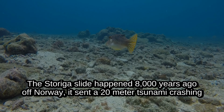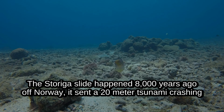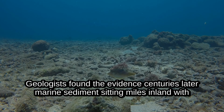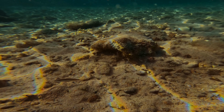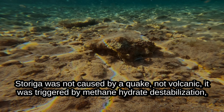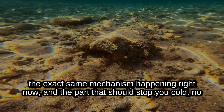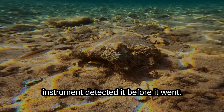The Storegga slide happened 8,000 years ago off Norway. It sent a 20-meter tsunami crashing into what is now Scotland. Geologists found the evidence centuries later, marine sediment sitting miles inland with no explanation. Storegga was not caused by a quake, not volcanic. It was triggered by methane hydrate destabilization. The exact same mechanism happening right now. And the part that should stop you cold, no instrument detected it before it went.